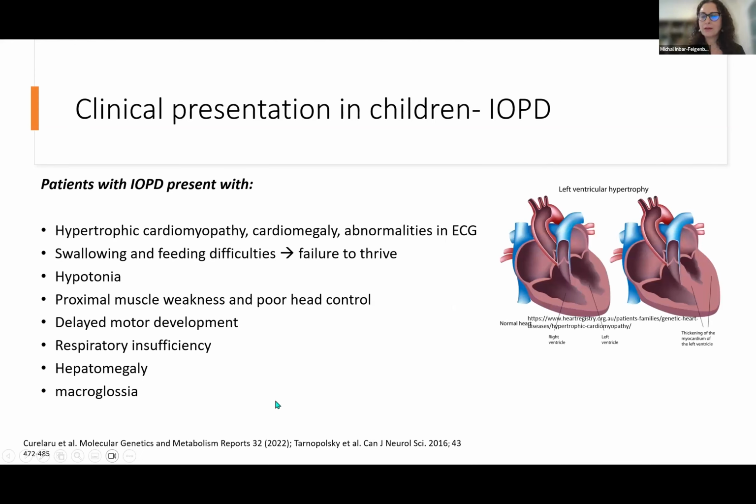I would like, in the next few slides, to describe the presentation in children that have IOPD and LOPD, and the presentation is a little bit different. Patients with IOPD present mainly with hypertrophic cardiomyopathy. There is significant cardiac disease.